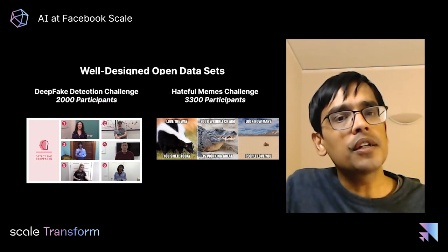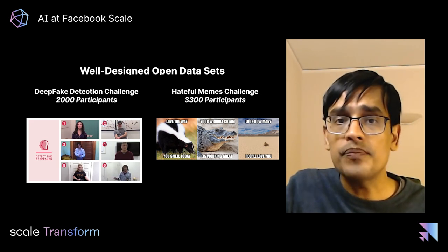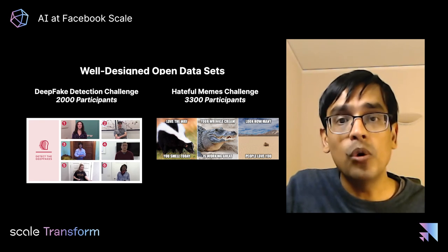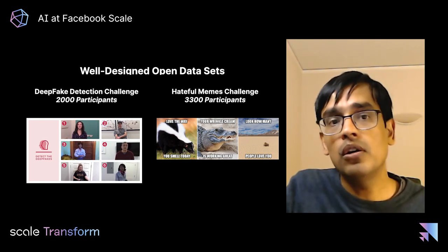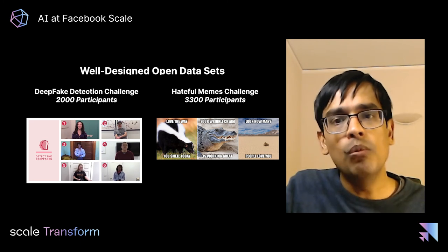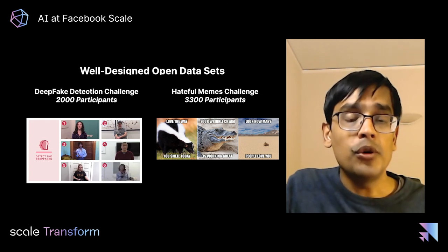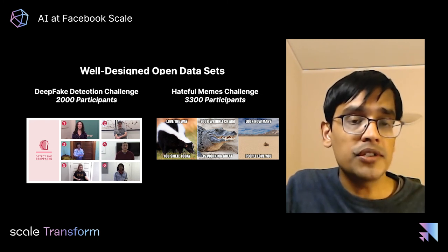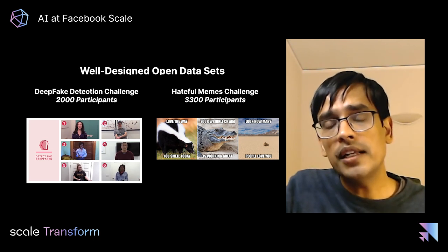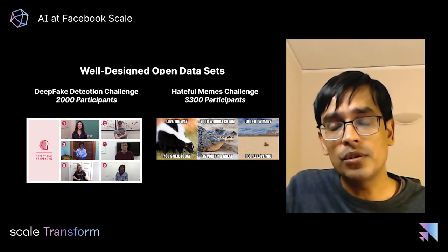AI is making impact on lots of problems, but at the same time, many of these problems are still super hard. At Facebook AI, we believe the best solutions will come from open collaboration by experts across the entire AI community. And so we've been trying to release more open datasets for some of these hard problems. Now, if you can release these open datasets externally, that's great. But even creating strong, well-designed datasets internally can spur more people inside the organization to advance the state of the art.